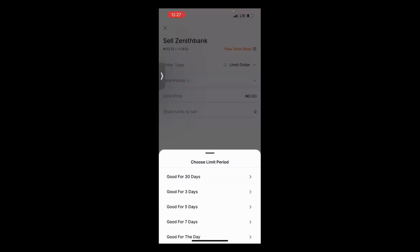Then the limit period. Limit period explains that when you set a limit order, there's a probability that because of your price limit, it will not go through today. Based on that, you can tell the app to leave the order in the market for 3 days, an extra period, so that if it does not go today, it will try tomorrow. If it does not go tomorrow, it will try the next day. If you leave it for 3 days, it will be in the market for 3 days. That's Wednesday, Thursday, and Friday.